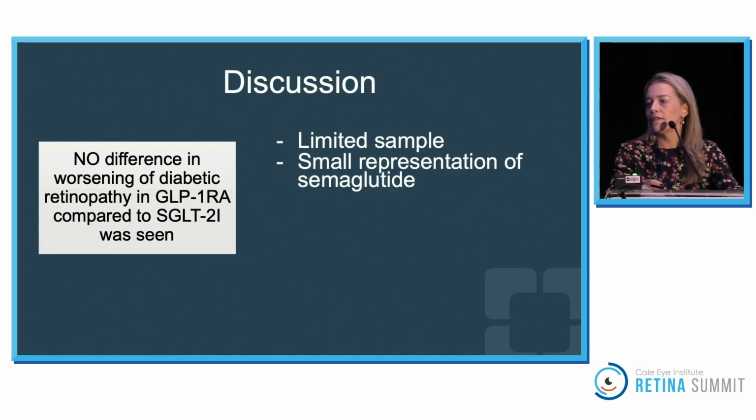Well, it could be that we have a limited sample. Maybe it's such a rare event that looking at this number of patients is just not giving us the information. It could be that we didn't have enough semaglutide. Maybe there's something special with Ozempic as compared to other medications that's driving this.